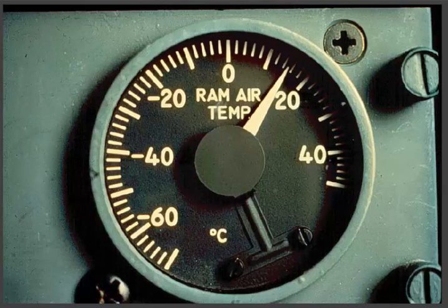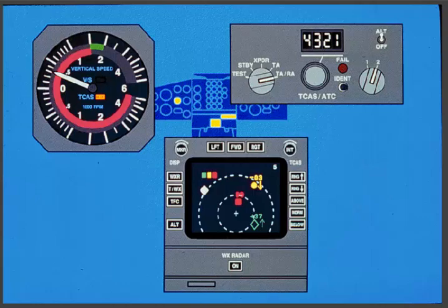A ram air temperature indicator is located on the second officer's panel. The ram air temperature indication may be used if the total air temperature indicator is inoperative.